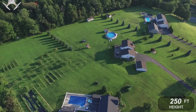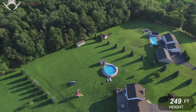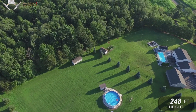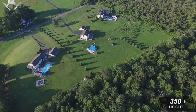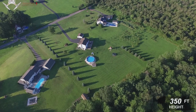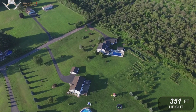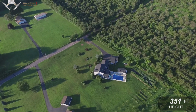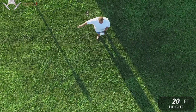Again, we'll just do a pass at 250 feet. Again, you could make out a person. You can't make out anybody in the pool right now. 350 feet. Again, you couldn't count the people in the pool. I'm a white dot as big as the chair on my patio. Larger objects, of course, you can see.